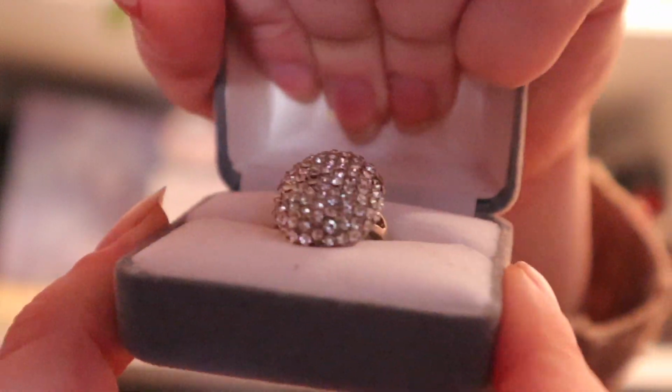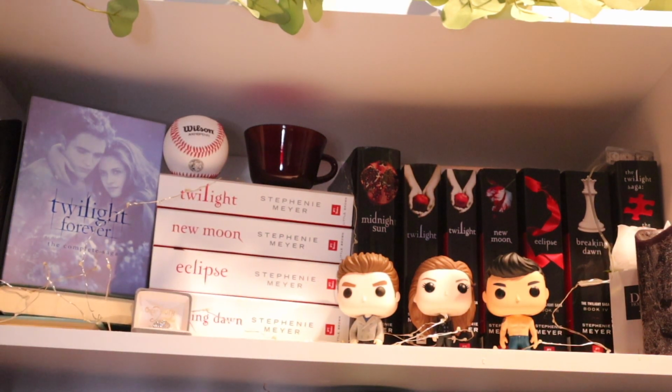Finally I have a replica of Bella's engagement ring, and I am so in love with this piece. So I keep that up here. And yeah, that is my Twilight shelf.